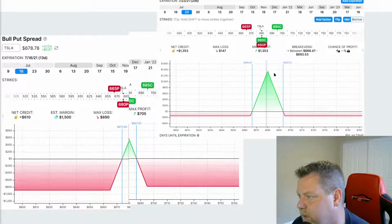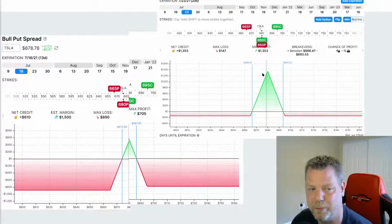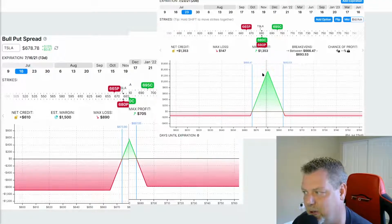And our max gain is $1,300. So almost 10x the money. But the caveat to this is it has to be right up there in the tippy top. And the other caveat is if you're playing this on Robinhood, they're going to close you out early. So you're never going to be able to get maximum gain, because maximum gain is always realized at the closing bell, not a minute before. And they close you out about an hour before.